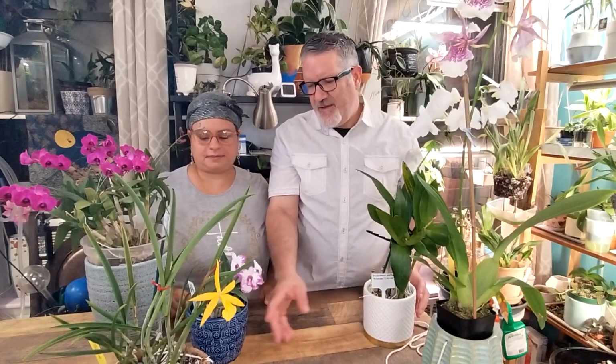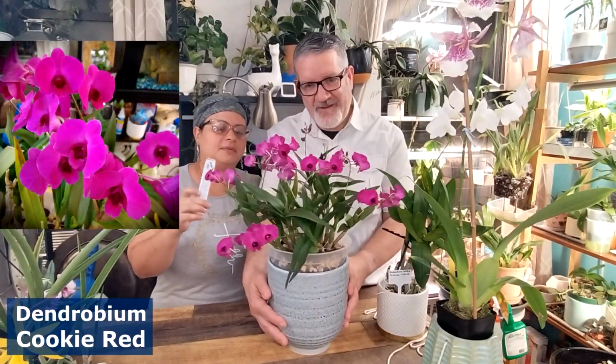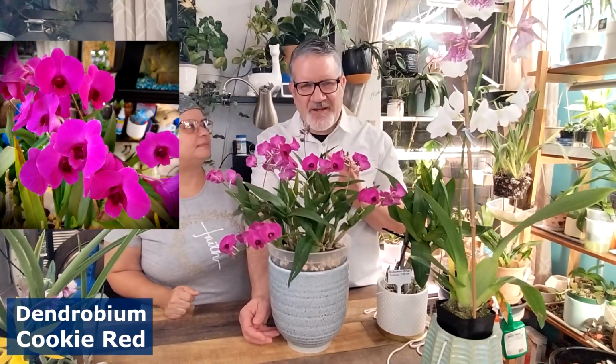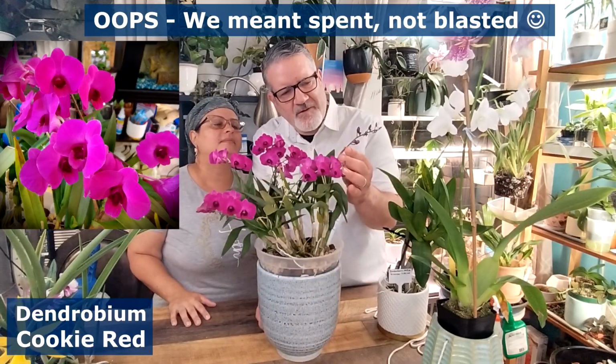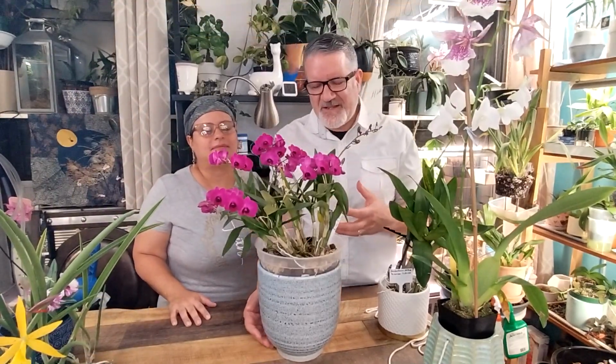And then this is our super spectacular dendrobium, the Dendrobium Cookie Red, from Orchid Shoppers Club also. Look at this. She was a little baby. When it started about a month and a half or maybe 2 months ago, it started with 1 spike. That spike has already left us. This one right here is a new spike. Another spike. This one always does this. It just spikes and spikes and spikes, at least 3 times a year.